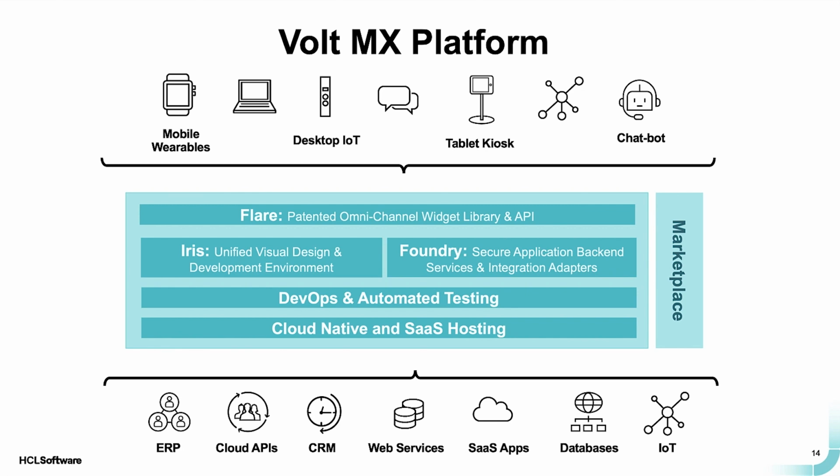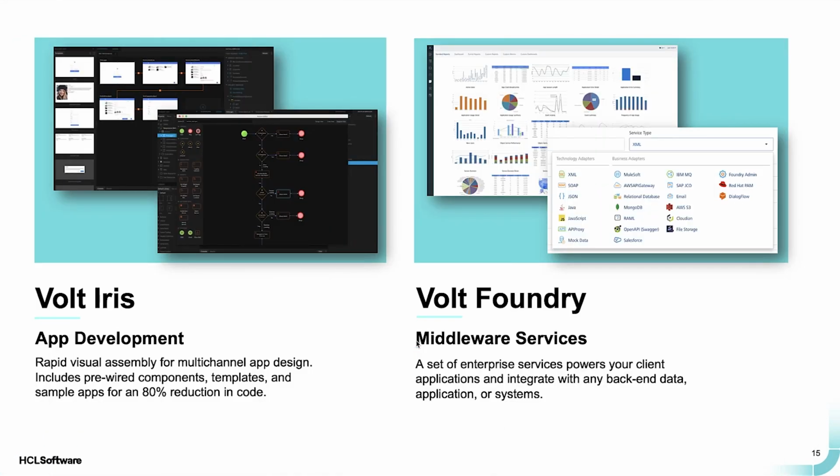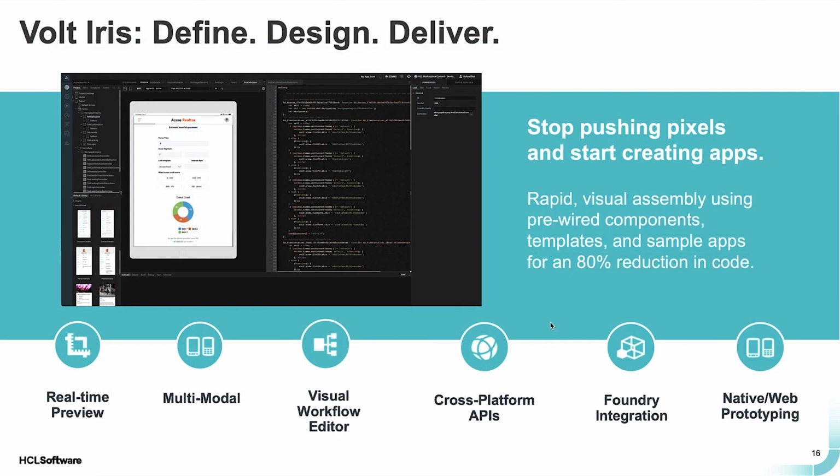Now, let's look into each of them in a bit more detail, right? So, to start with, Iris, which is the IDE, which is used for rapid visual assembly, as well as Foundry, which is basically our middleware, right? Now, let's look at Iris. Iris is used to build your WYSIWYG application. WYSIWYG stands for what you see is what you get.